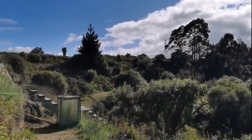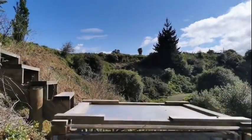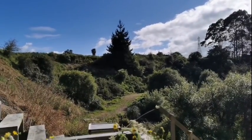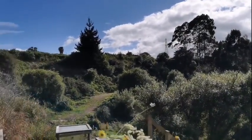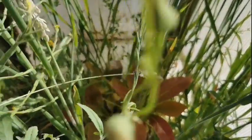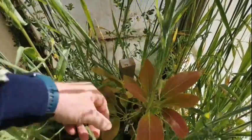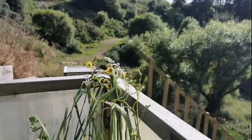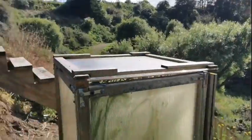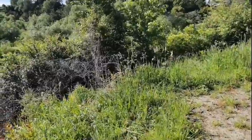Now this here is my example of getting a tree to grow that you would otherwise have difficulty with. I'm going to take a leap of faith that you can see there, this tree here. This is an avocado, and it's got to be sheltered for the first 2 or 3 years of its life, otherwise they just won't survive. So that's an avocado tree that's sitting on this part of a little bank here.